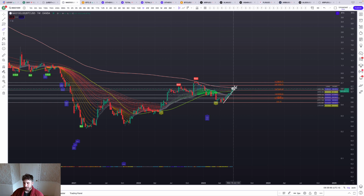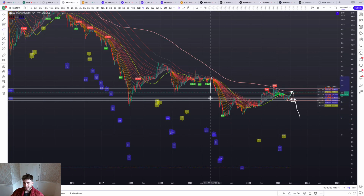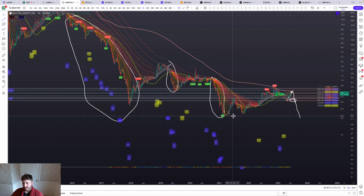But I believe we're going to get rejected, and we're going to come back down and then ultimately break these levels. And this will be a huge Bitcoin and crypto bull market, because when these go down, huge Bitcoin bull market. So that's what I'm seeing as far as that goes. That's a little bit of some macro right there. And then we have that trend line coming over like this. So yeah, when we break that, it's game on.